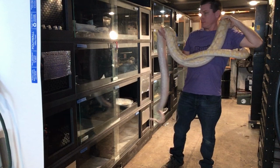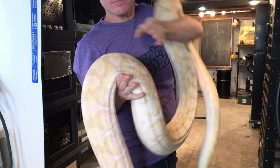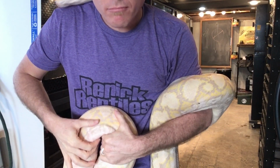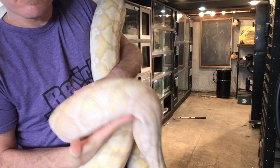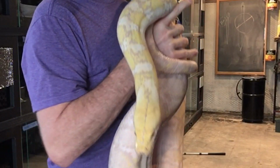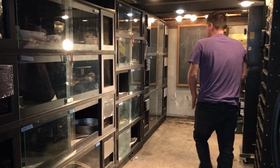Look at this monster. She was fed once a week, a meal you would think is appropriate for most of your large constrictors, but look at this chub. She's got fat hanging out everywhere. Her back end is just saggy like a blob, and here you can see what I'm talking about with the neck. There's no definition between her head and her neck.